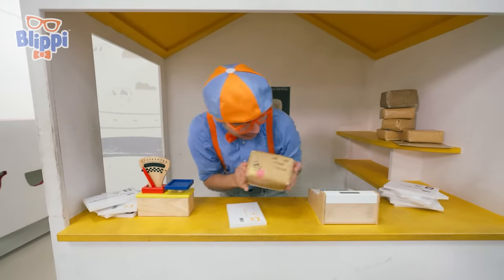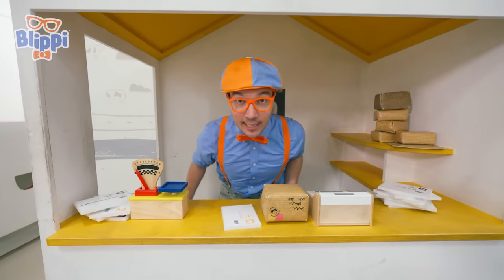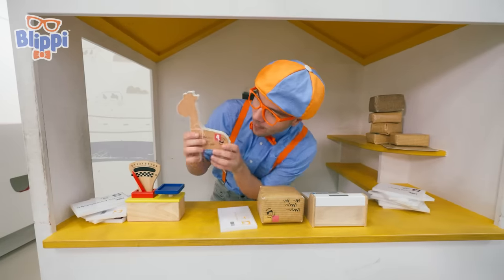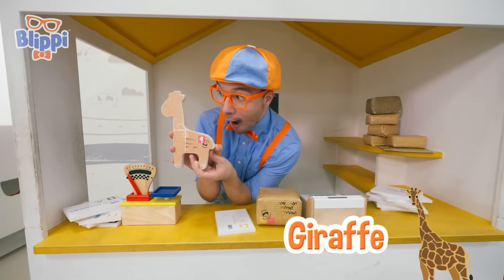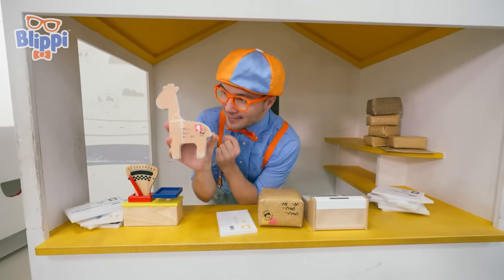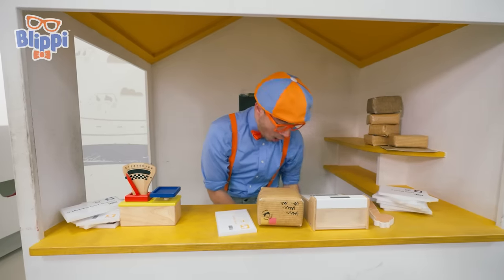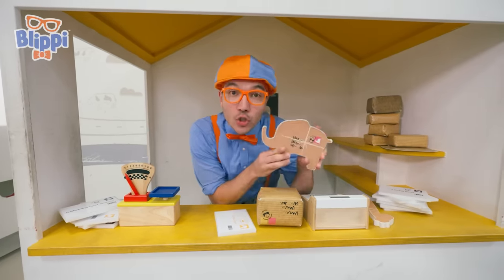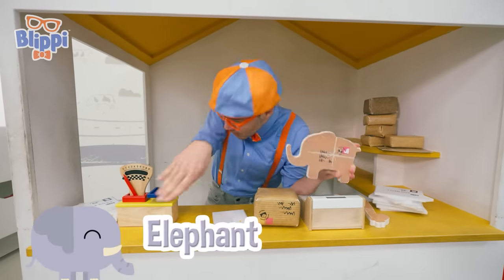This one looks good to me. No way. Check it out. These packages are animals. Whoa, look, this package is a giraffe. It has a really long neck. Well, this is a fun package to send. And no way. Do you know what kind of package this is? It's an elephant.